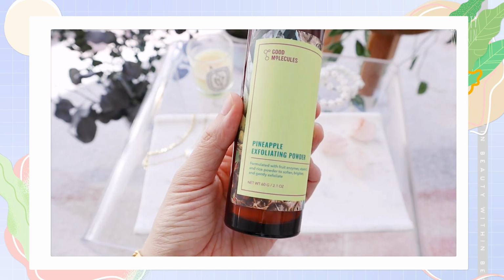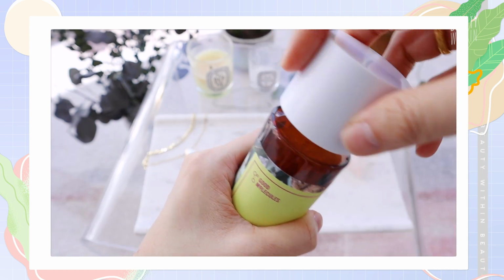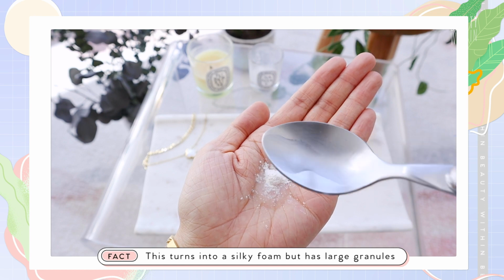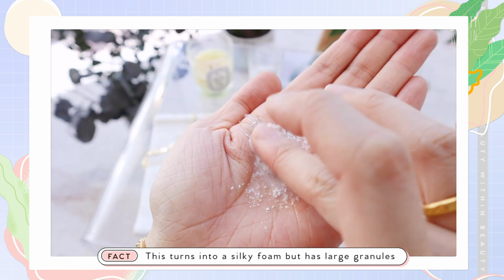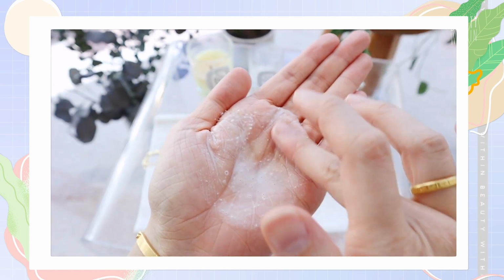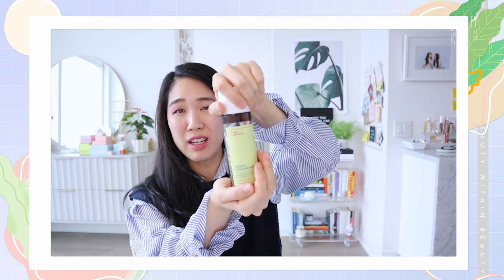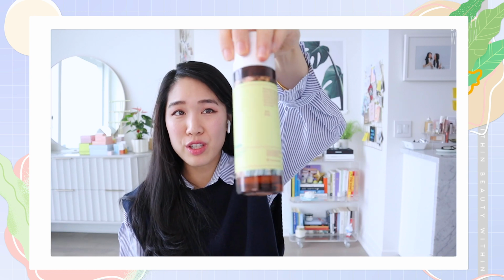I would say this sits in between, because the base of this really turns into that very beautiful, silky foam, but then there are larger granules in there as well. That's more like Tatcha, a little bit rougher. But if you take everything into consideration, this is a $16 thing for this huge thing. Yeah, I was gonna say there's so much product in here. You can use this for like half a year probably.